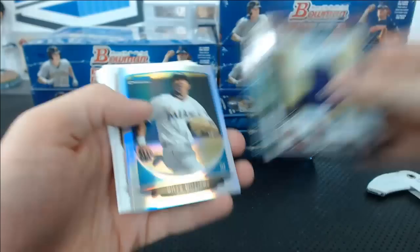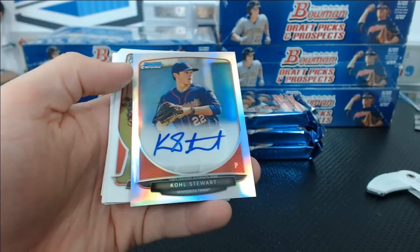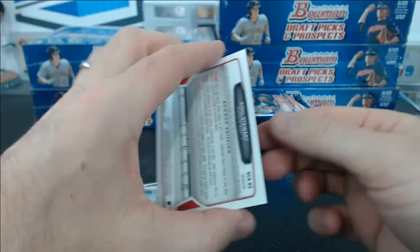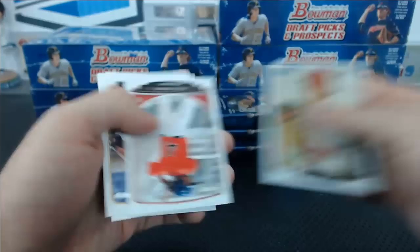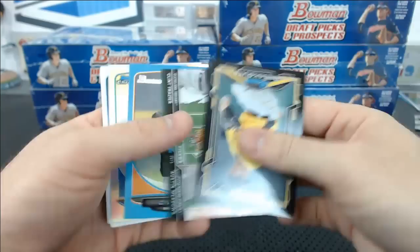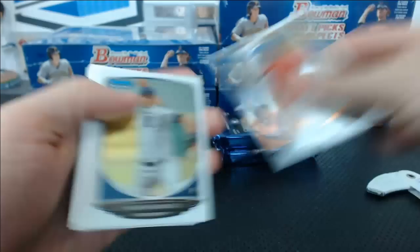Cole Stewart, refractor auto. Cole Stewart. Jeremy M with the Twins. Oh yeah, the refractors aren't numbered in Draft. I always forget that. That was pretty good. Yep, no color autos yet. We're not even halfway done though. Hunter Harvey, blue to 500. Aaron Blanton. The second half of the case could be loaded with color.